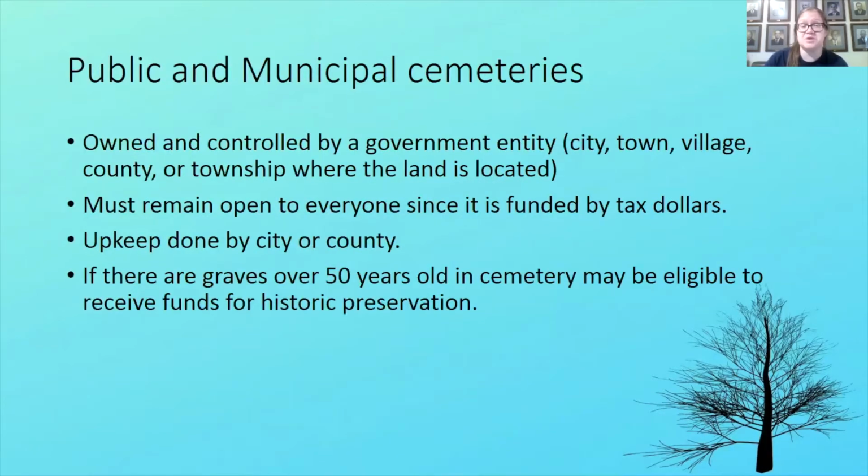Public and municipal cemeteries, these are owned and controlled by a government entity. They have to remain open to everyone since it's funded by tax dollars. The upkeep is done by the city or county, and if there are graves 50 years old in the cemetery, they're eligible to receive funds for historic preservation.